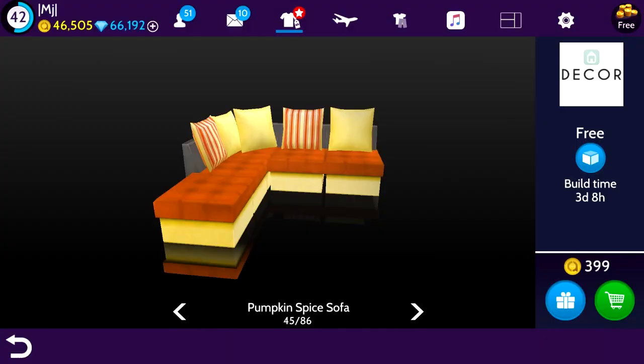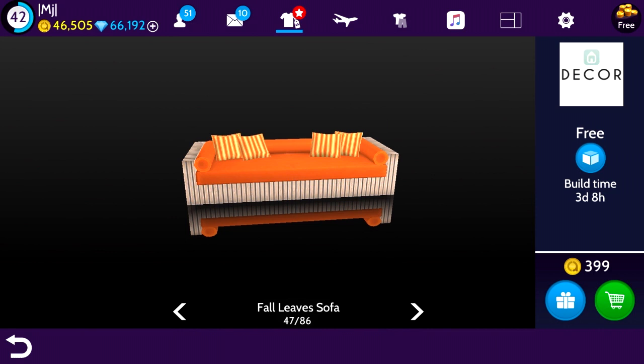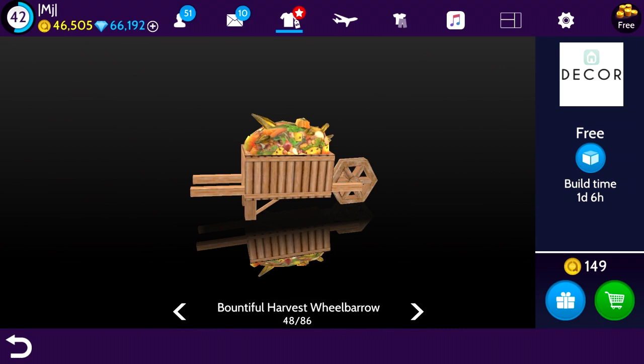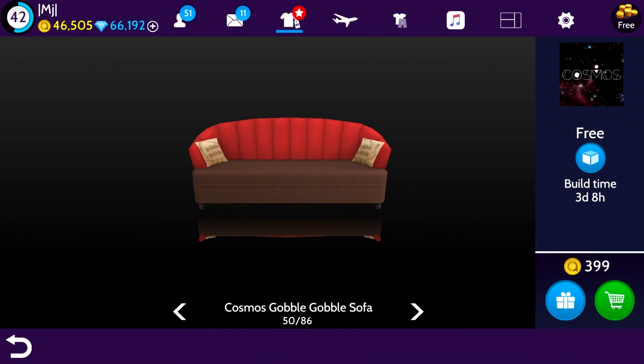Then for the furniture for the month, I picked pumpkin spice sofa, Thanksgiving dinner table, fall leaf sofa, harvest wheelbarrow, Cosmos gobble gobble chair, Cosmos gobble gobble sofa.